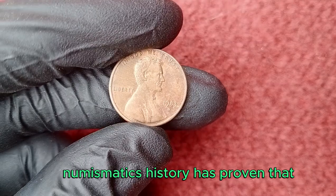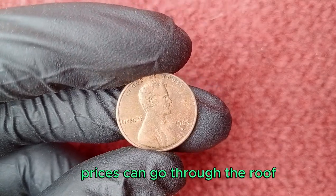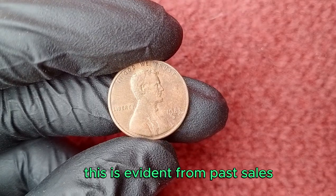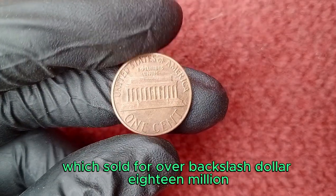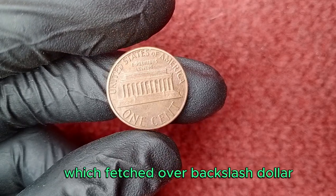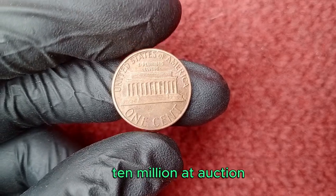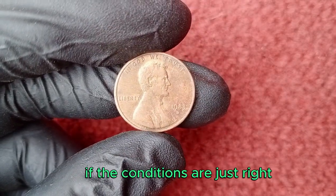Numismatic history has proven that when rarity meets provenance and collector demand, prices can go through the roof. This is evident from past sales like the 1933 Double Eagle, which sold for over $18 million, and even the 1794 Flowing Hair Dollar, which fetched over $10 million at auction. The 1983 D penny could join this elite league if the conditions are just right.